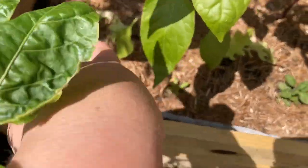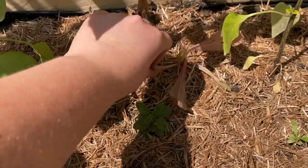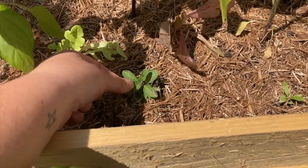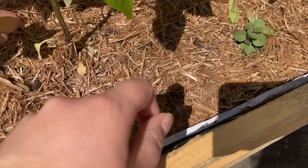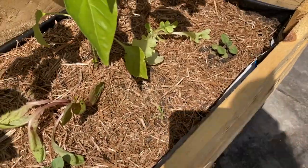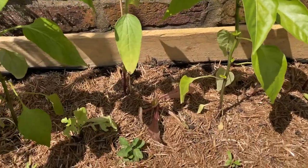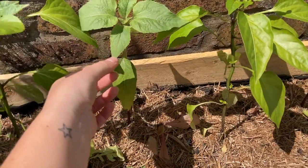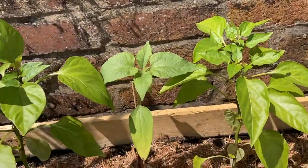And then in here, I've also got some lettuce. This is cut and come again lettuce. This is freckles, and I've also got some oregano. That is Aureum oregano. So it's a little mix of things, and I've probably got too much in here, but I figured these won't last the whole season. Like sunflowers, they just go up, flower, and then they're done.